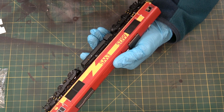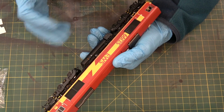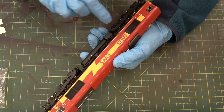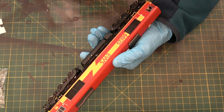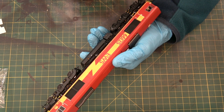To remove the body, it is relatively straightforward. It's held in by 2 clip points. There are no screws, but I will stress that you have to be very careful with the details here, here, here, and there. These details are attached to the side of the body, and you need to be very careful when the body is lifted off so that you don't damage anything.